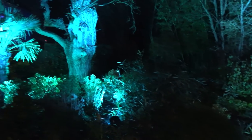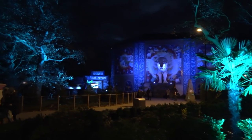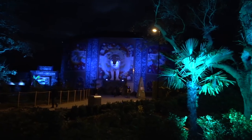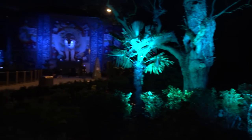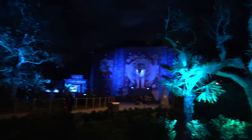Well, just before I head over and watch the show, stepping here into LEGO Mythica, the world of mythical creatures, just to show you this at night with all the lighting. Really atmospheric. Maximus all lit up over there. And just all these trees here in the foreground being lit up is beautiful. With that sky tonight as well, it is so atmospheric.